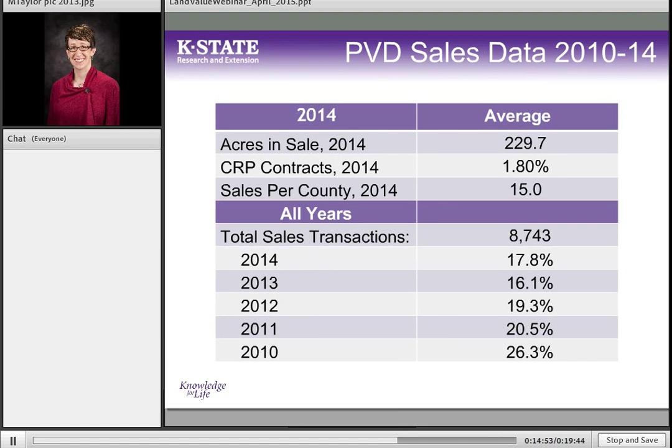So we'll talk for a few minutes just about the 2014 data. The average parcel size was just shy of 230 acres. That's not different from previous years, so that's a number that tends to be pretty constant across time. The proportion of sales in 2014 that had some kind of CRP contract on them is low. It's 1.8%. That's up a little bit from previous years. It doesn't mean that there's more CRP contracts out there. It just means that we observed a few more sales that had CRP contracts on them.